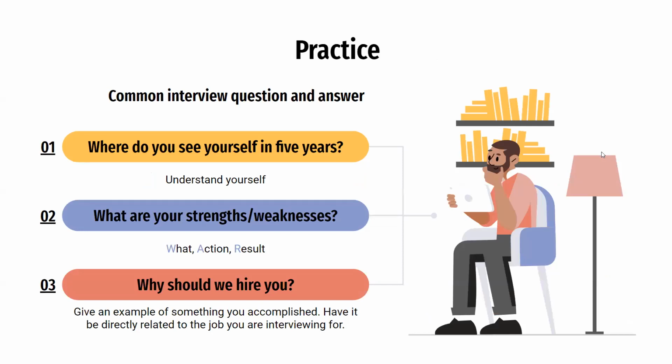The third tip is practice. I've listed some common interview questions and ways to think of an answer. The most common question asked is "tell me about yourself." For this, you just have to basically state stuff about you and list one or two things that make you different.